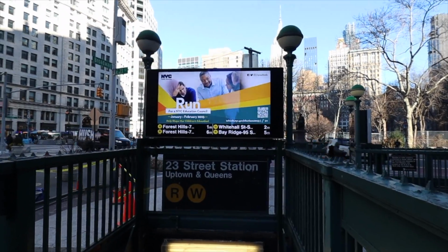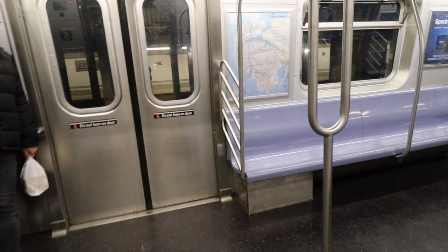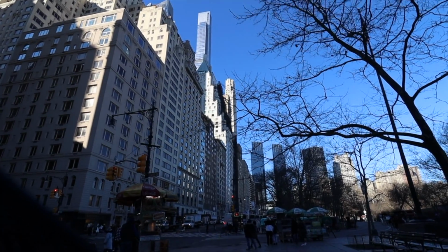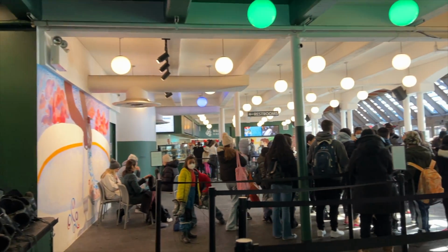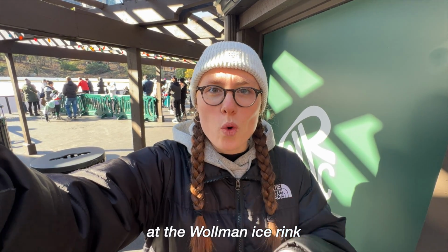I hopped back on the subway to head up to Central Park, which cost me another $2.75. The subway is the quickest and most convenient way of getting around the city. I then arrived at the Wollman ice rink for my first activity of the day. Okay, so I'm now here at the Wollman ice rink.